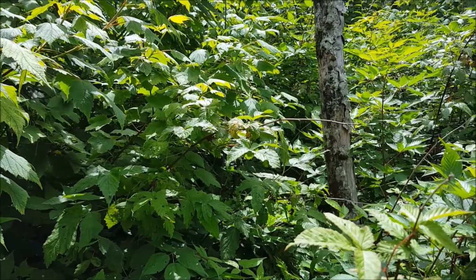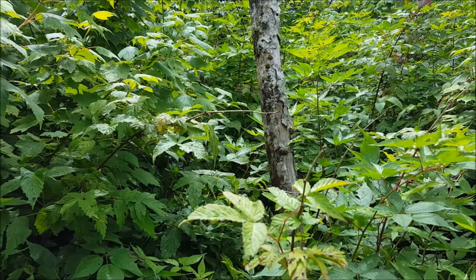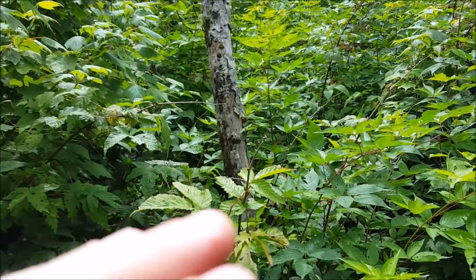This was a really stupid decision. I'm pretty sure I got poison ivy, poison oak, rabies, malaria, dengue fever, everything. I think I'm at the summit of Flat Spring Knob. It's pretty wide and broad, so oh man, this is a stupid decision. Should have done this in the winter.